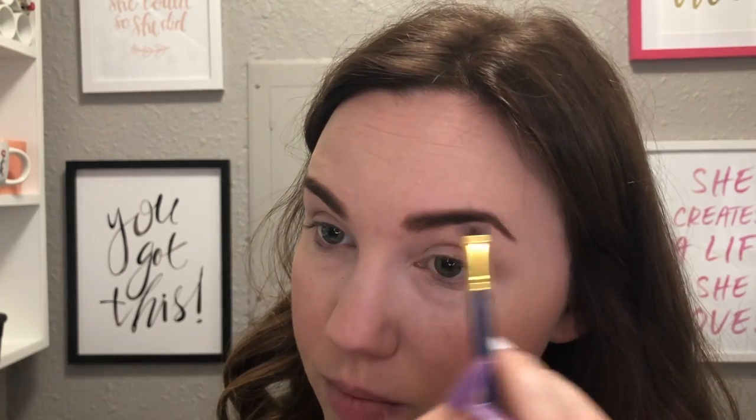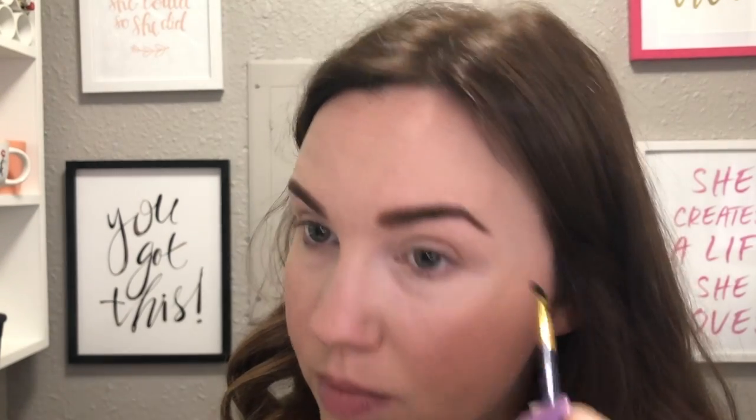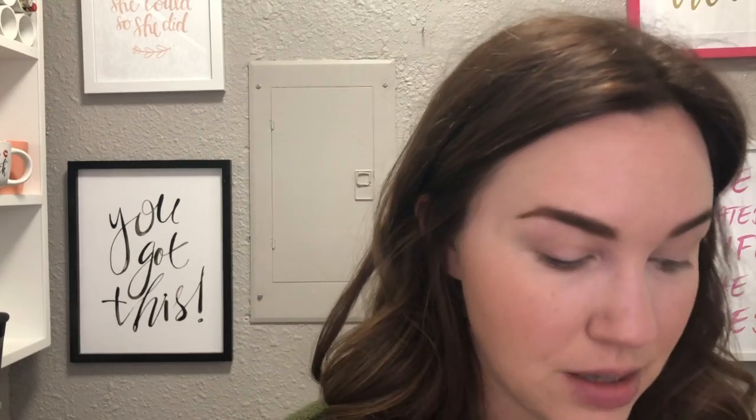Little bit of definition and some color. Easy peasy. Again, I will say your brows are not supposed to be twins. Right? Ain't nobody got time to make your brows twins. They're sisters, sometimes distant cousins that hang out on your face.